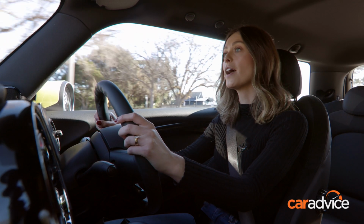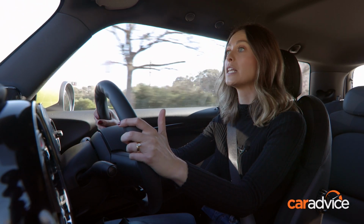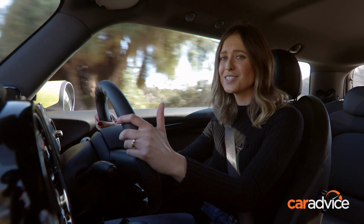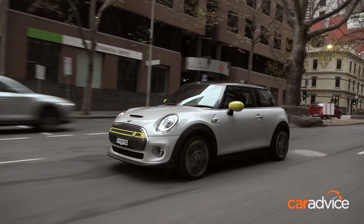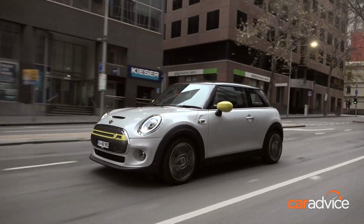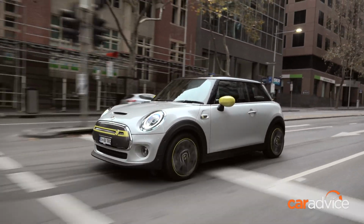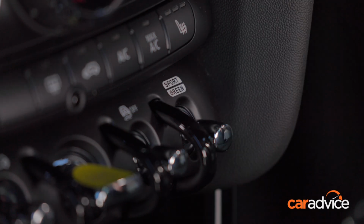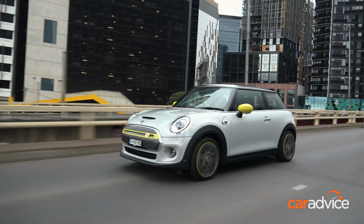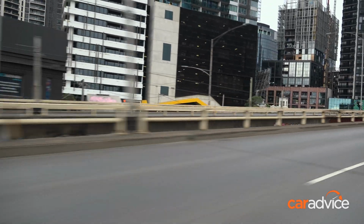On that note, if you have just driven normal cars but you're not super familiar with the Mini Cooper, this also just does a great job of feeling like a normal car. It's quick, it's quiet, but it also drives just like your average hatchback. There are a few different driving modes in the Mini Electric. Sport mode actually ups that throttle response even further. It feels even more instantaneous when you put your foot down.